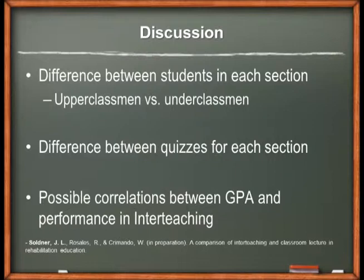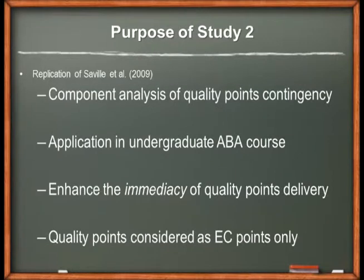Possible correlation between GPA and performance in interteaching. It's possible that, regardless of being upperclassmen or underclassmen, which section did they choose to enroll in? Maybe that's a different type of student. Therefore, it could perform differently. These are some plausible points that we made in our discussion.